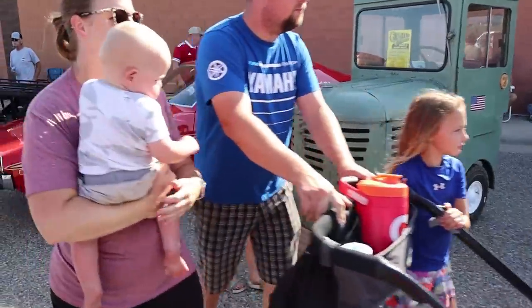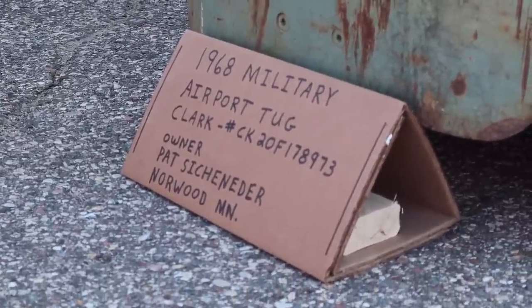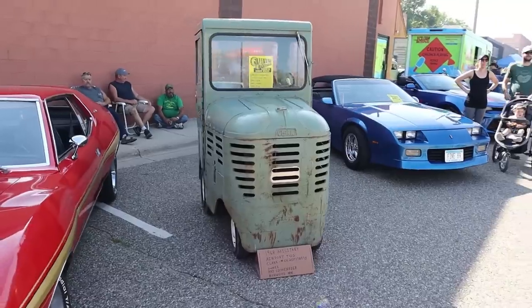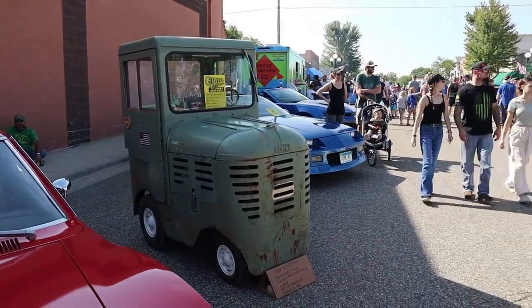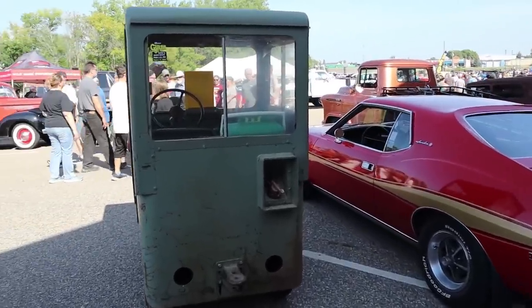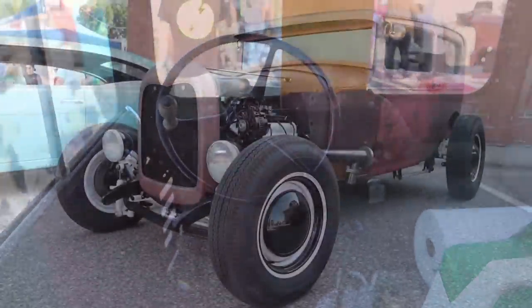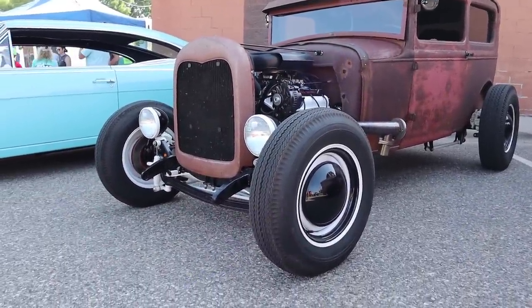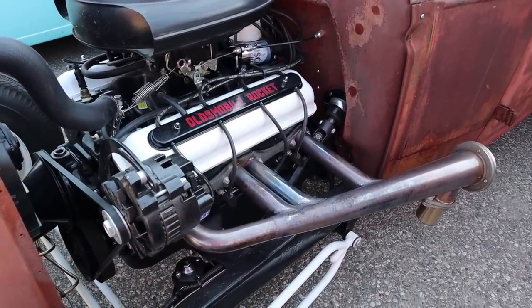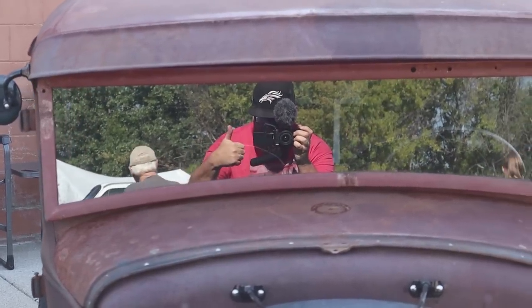What's this little thing here? Nice rat rod here. Got a Buick engine in it. Thumbs up to this car.